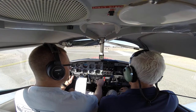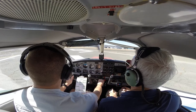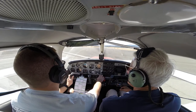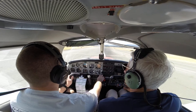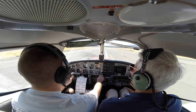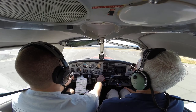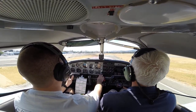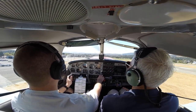Lights, camera, action. Not much wind. All the green, airspeed's alive, looking for 65. 65. Tower copy, CalSTAR 1 is clear, Delta. CalSTAR Med 1, frequency change approved. Thank you, ma'am.